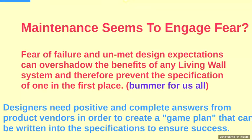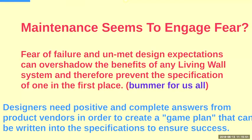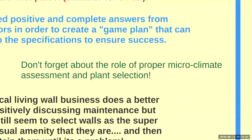advocacy like I'm doing, and information dissemination like these webinars, goes a long way. And of course, I'm overall a big fan of living walls as a niche, so I'll do just about anything to bring proficiency up. And you can't forget about the role of proper microclimate assessment and plant selection. A living wall, whether it's outside or inside, is going to be affected by light and climatic conditions, and the region of the country.